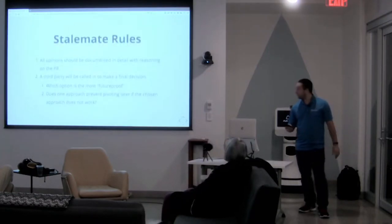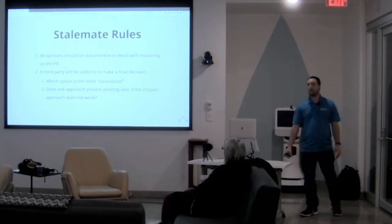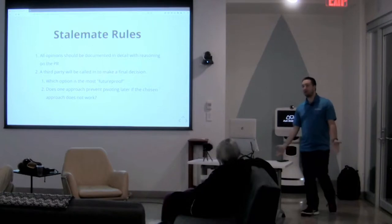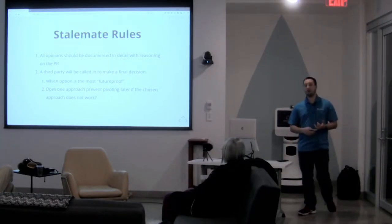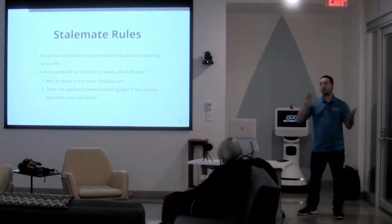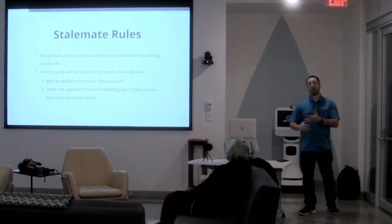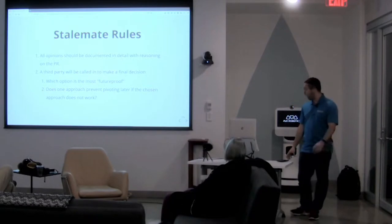Basically, the change is not about getting your way. It's about doing what's best for that code base, for that project. So all opinions, again, should be documented. Third parties called in make the final decision. They should consider what's the most future-proof solution, and does one approach prevent pivoting to another approach down the road. There should always be a way to change it. And if that's difficult, then maybe the code should be changed to allow that later. Like, if this doesn't work, we can go back and switch it out with something else later.